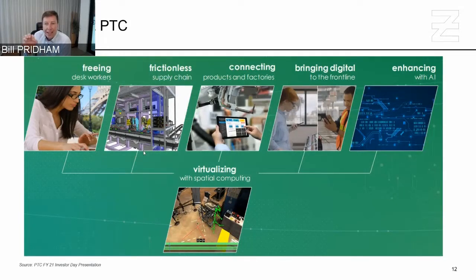We're going to talk a little bit more about connecting the products and factories, bringing the digital to the front line. So it's all about social distancing. Factory velocity has gone down because processes have changed a lot within these factories. And I'll show you a couple of pictures in terms of how PTC enables this. But it's interesting, like 75% of workers are front line. So you need to make sure they're enabled. You need to make sure they're able to do their job in a compliant and safe manner as well. And that's where you need this connectivity and the augmented reality component of Industry 4.0, which PTC is the leader in. So let's take a look at a picture here.